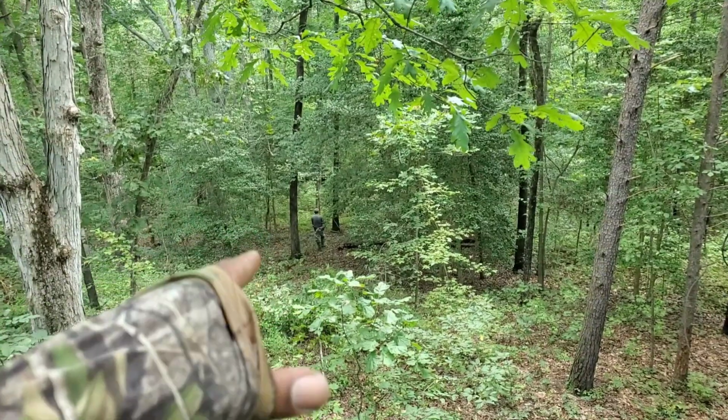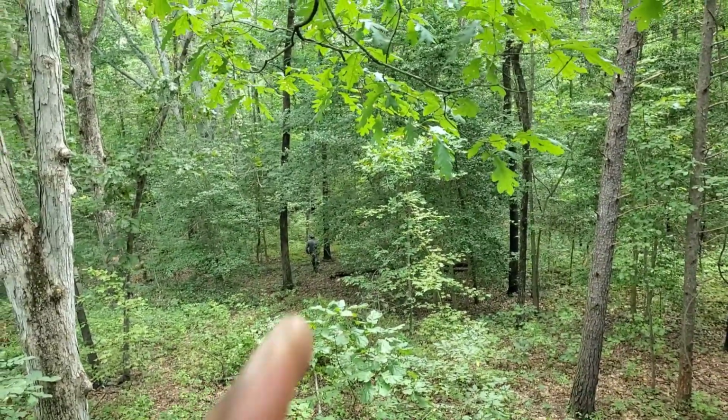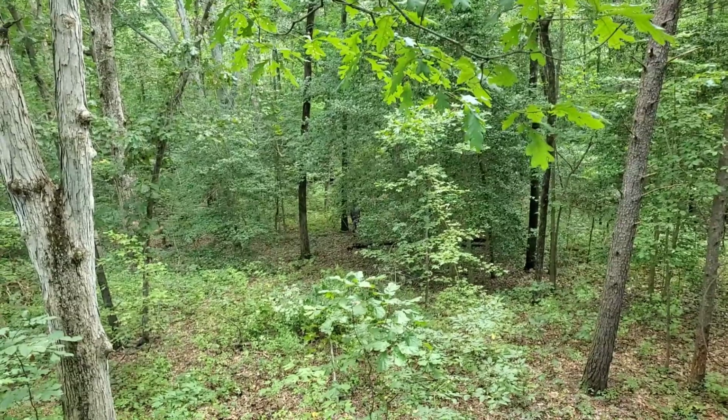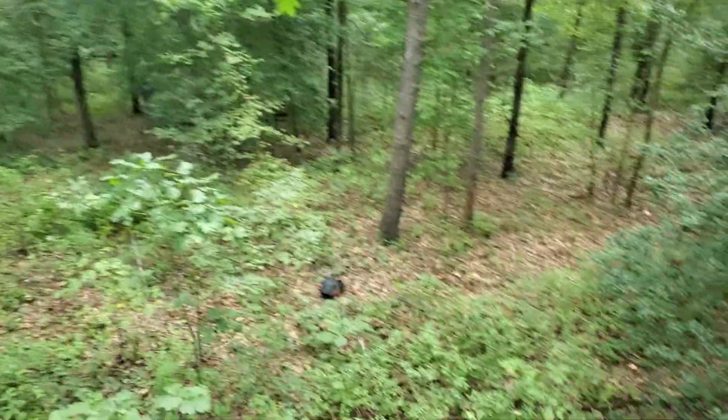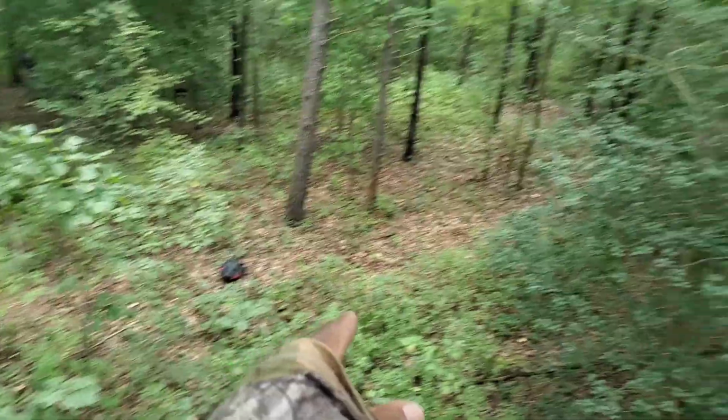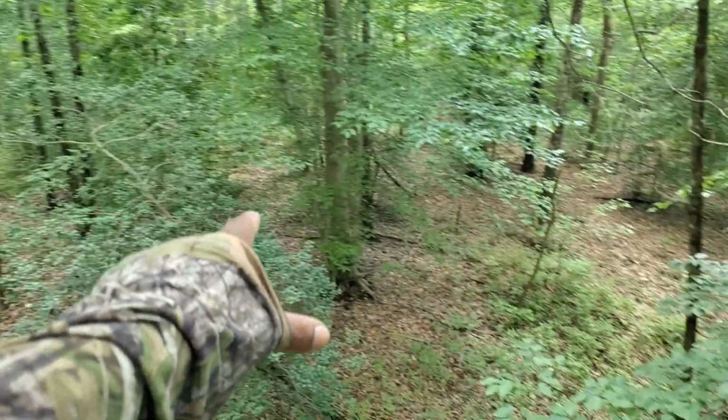Folks, we're in the last tree for the day. But it's heading down there to cut that last little limb out the way. As you can see, one long hallway down there, about a 40-yard shot if you want to take it. Most of my deer I kill closer. We're on top of this ridge. You can see where my book bag's laying. This ridge runs all the way down there to the swamp.